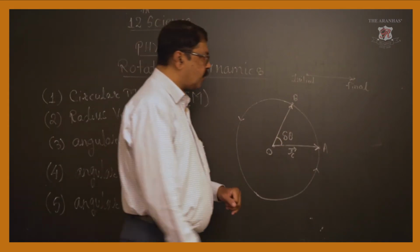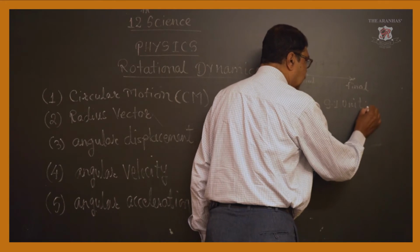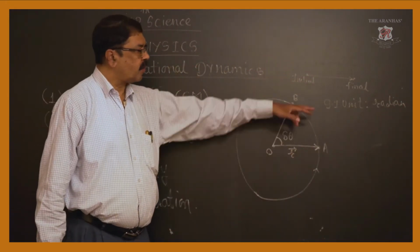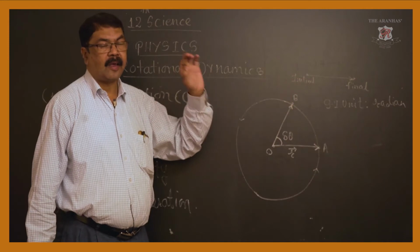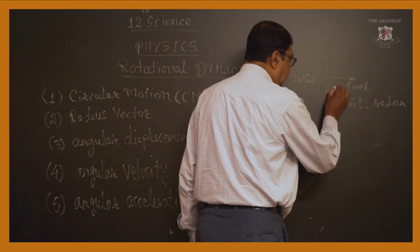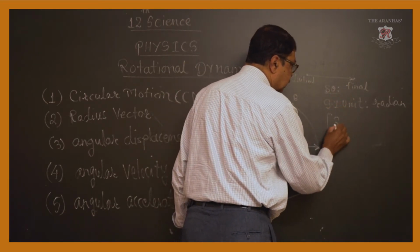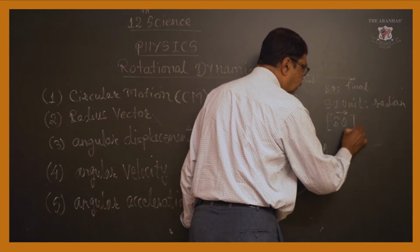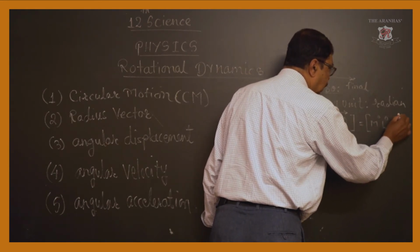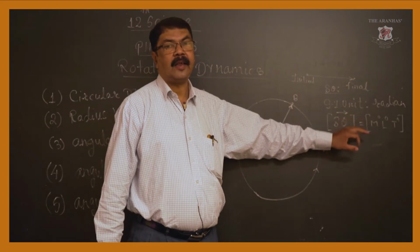How do you measure angle? The SI unit of angle, all of us know, is the radian. If it is a plane angle, that is an angle drawn in a plane, then it is measured in radians. Degree is not an SI unit of angle. What are the dimensions? I am writing delta theta here. So we are talking about angular displacement. Its dimensions are M^0, L^0, T^0. In short, you can say angular displacement does not have any dimensions.